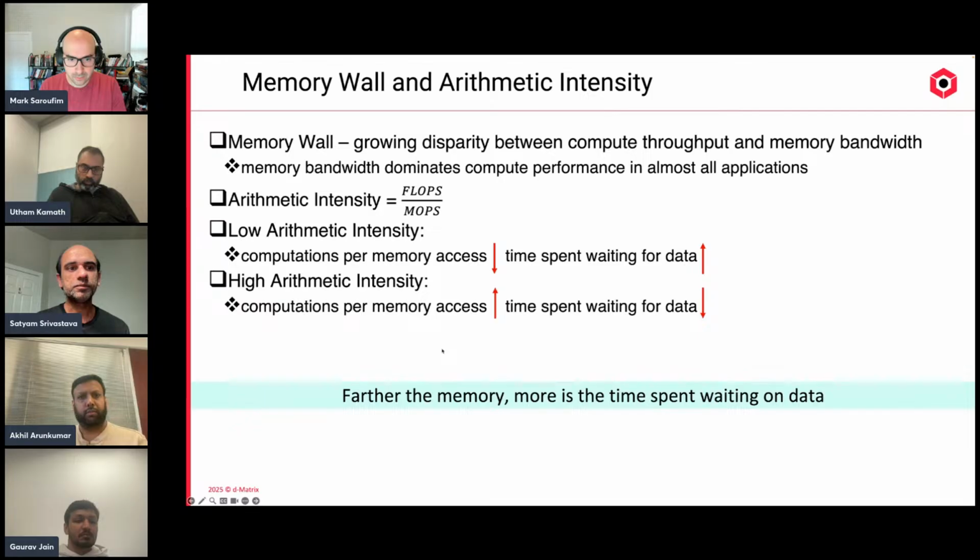A workload that has a high arithmetic intensity would utilize a small amount of data that is loaded or moved around to perform a large number of computations, whereas an application which has low arithmetic intensity will spend more time loading and storing the data and doing less computations on it.